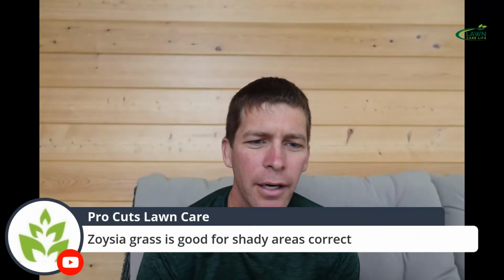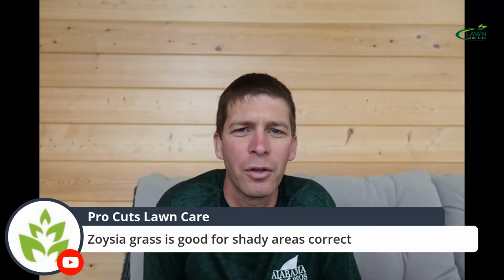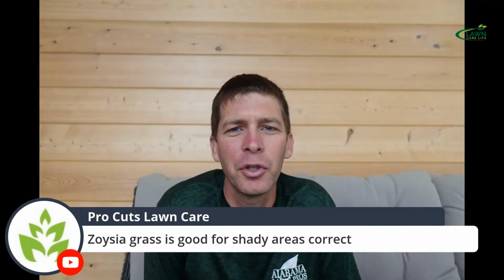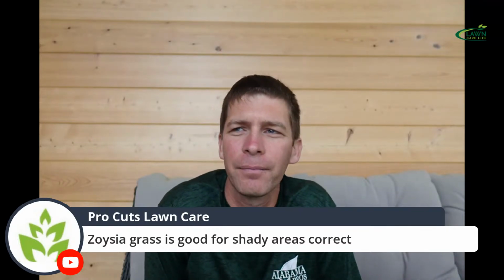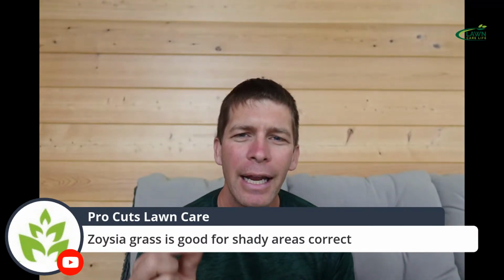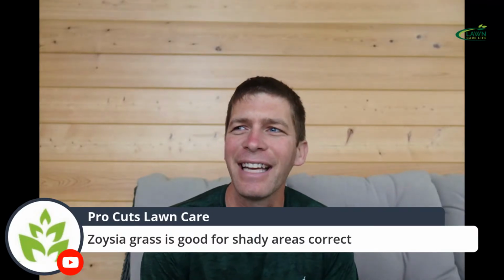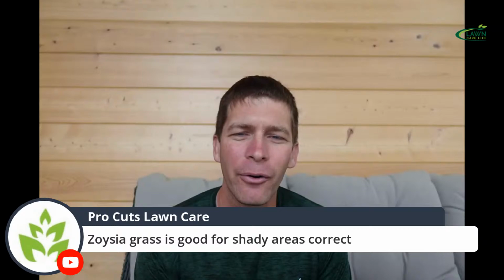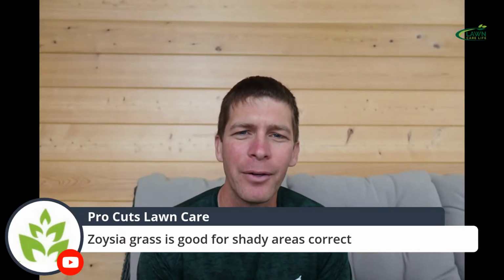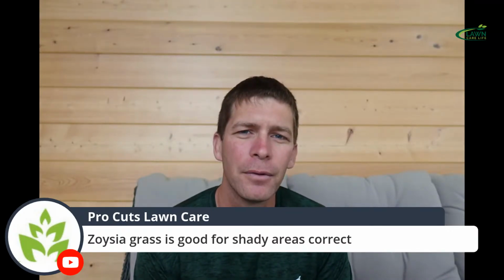Zoysia is good for shady areas, correct? Yeah. For us in the South, people sometimes watch you on YouTube and they're like, hey, why don't you just go put some seed out over there? And we just don't do that much. Our grass is like the 419 Bermuda, which won't even grow from seed. It's a hybrid Bermuda and the seed is sterile. It's a science lab grass. Now you can get hybrid Bermudas that'll grow from seed and you can grow Zoysia from seed, but I don't know if I've ever met anybody who has done that. I know it's been done. I'm just saying we usually just use sod.